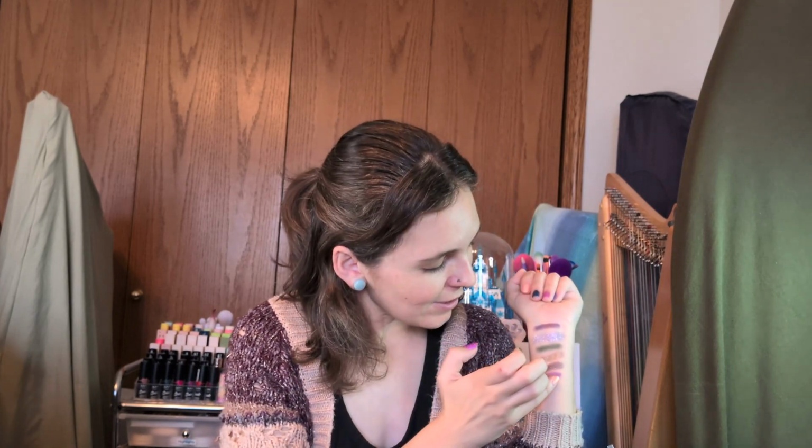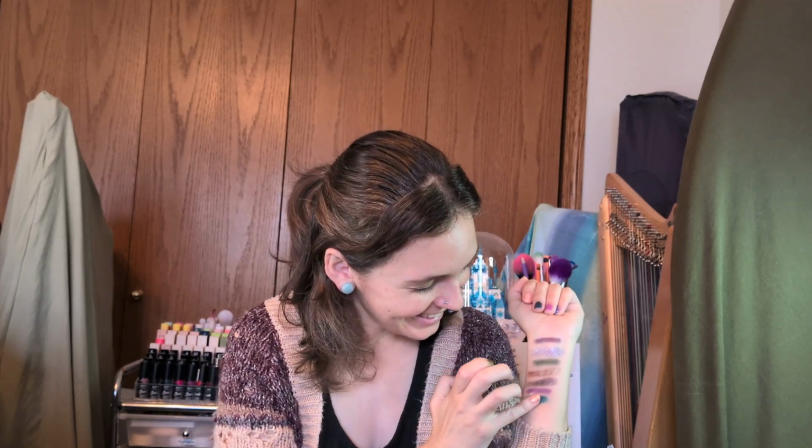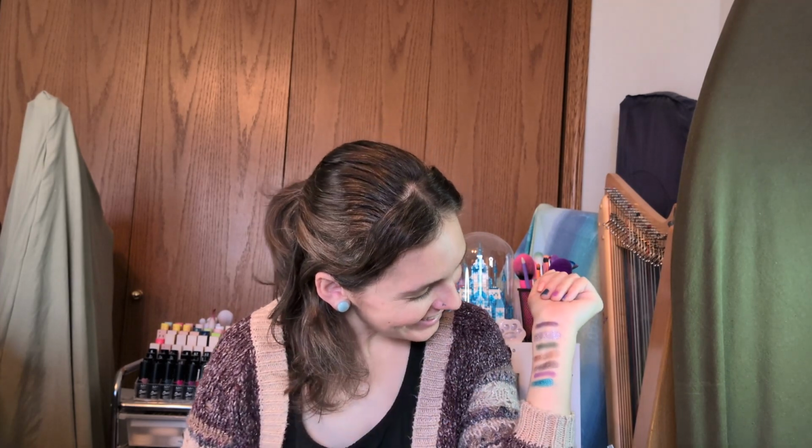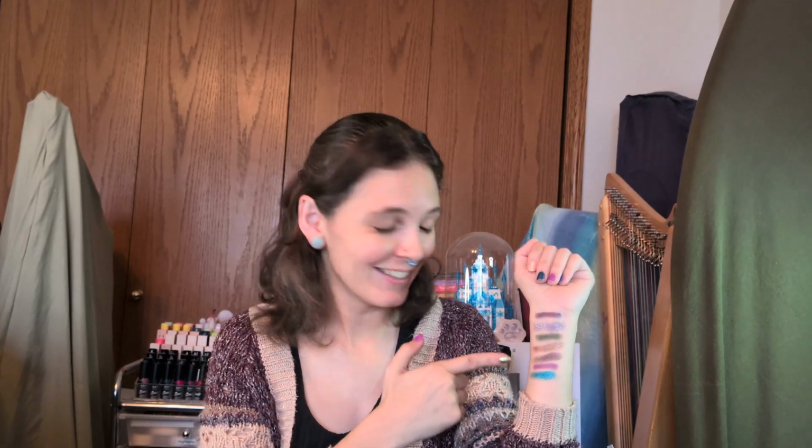Okay, and next, this shade Irresistible. This might be my favorite shimmer in the whole palette if it turns out how it looks in the pan, because this is gorgeous. But then I am a sucker for aqua. Oh my gosh. Yes, this is my favorite. Look at that color. Oh okay, so this is totally going to be in the look that I'm going to do.